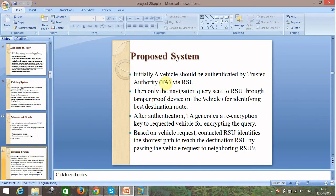In the proposed system, initially a vehicle should be authenticated by the trusted authority. As I said previously, every vehicle should register with the trusted authority, so that we can send information from the trusted authority to a roadside unit. Only then is the navigation query sent through the roadside unit, through the tamper-proof device, for identifying the best route to the destination. After authentication, the trusted authority generates a re-encryption key for the requesting vehicle. Based on the user query, it sends the request to the roadside unit, traveling via neighboring roadside units until it reaches the destination roadside unit.